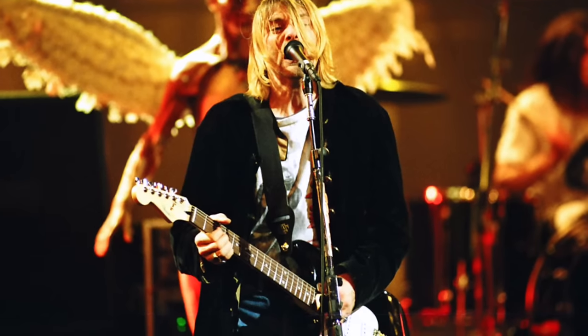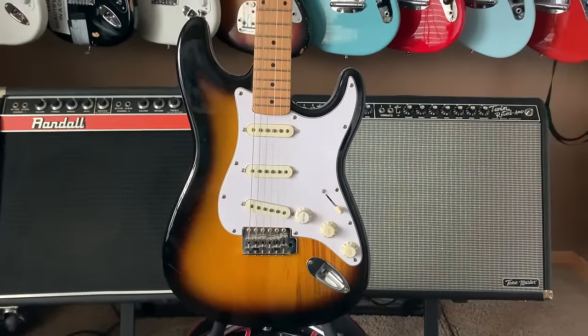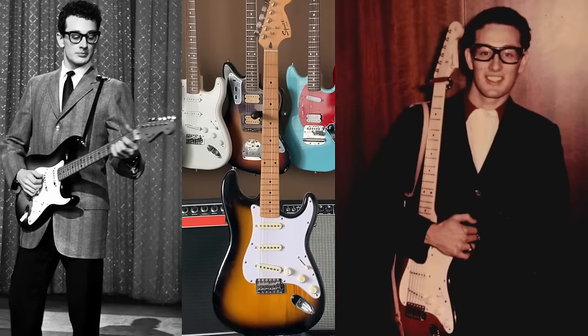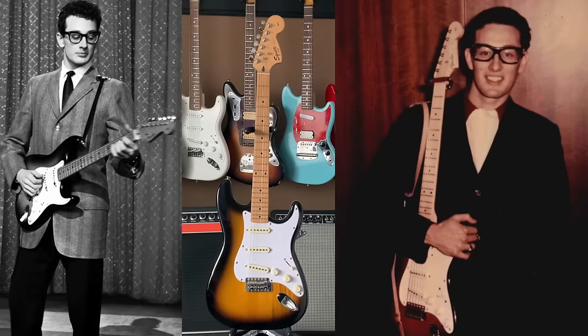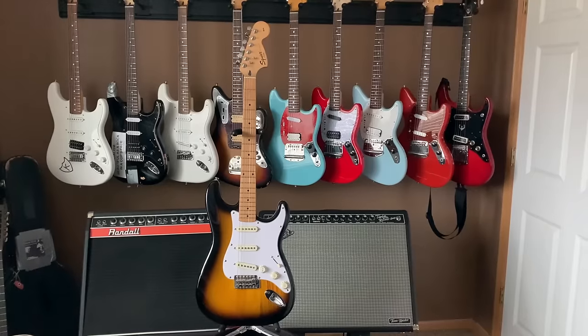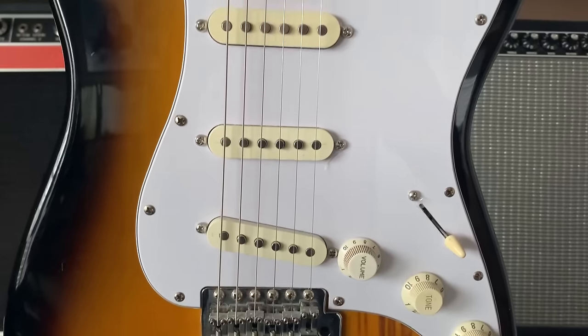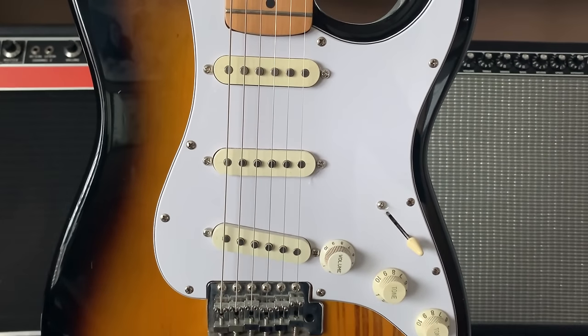I don't have a stock Fender Strat. The closest that I have is actually my Squier Buddy Holly Strat build. I never thought I'd be featuring this guitar in a Nirvana tone video, but its stock Strat pickups did a decent job of getting the tone for Blue. I'll be using that for Blue and Endless Nameless.